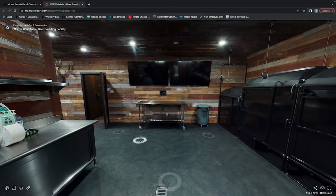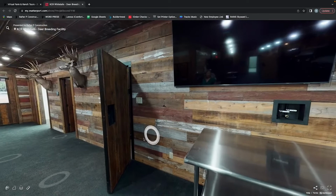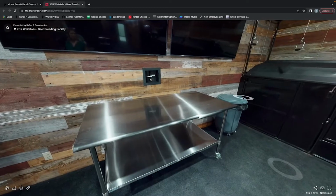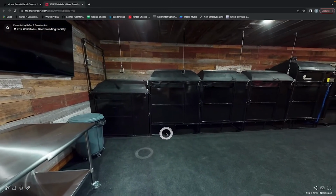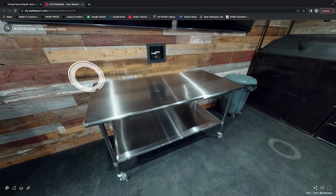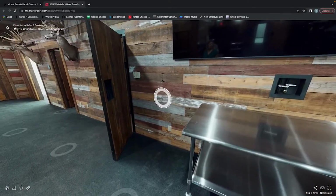You'll see the view of the cameras on the actual TV screens. You'll also notice each room, each area has its own water source, hot and cold in some, which helps keep the facility washed down without dragging hoses everywhere. So you look back at the boxes.